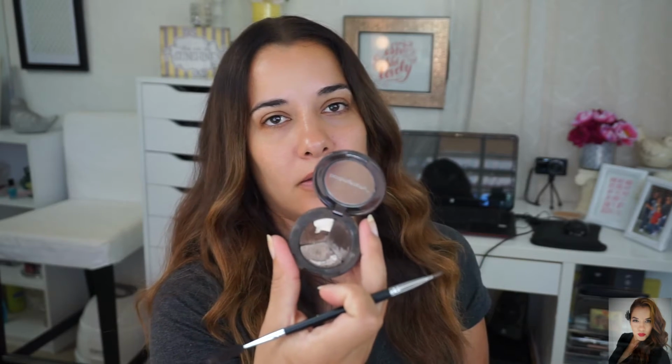Let's start with the eyebrows, and I'm using the Bodyography Trio. It's all jacked up, I know, but it still works. So I'm going to use the darkest eyebrow shade to fill in my brows.